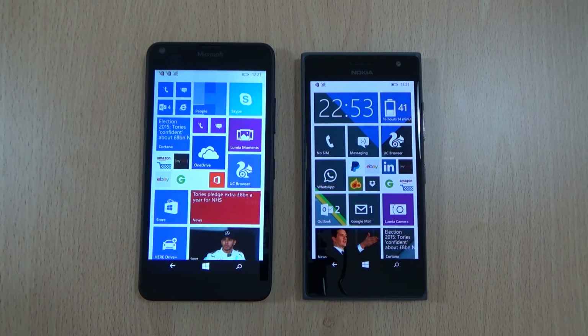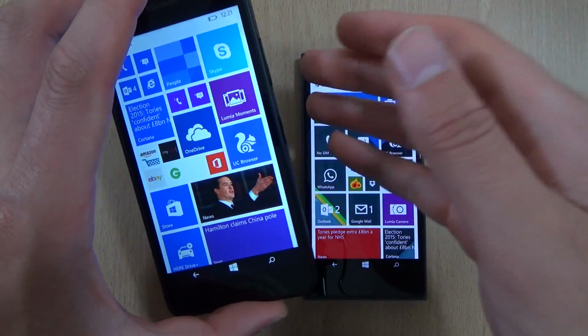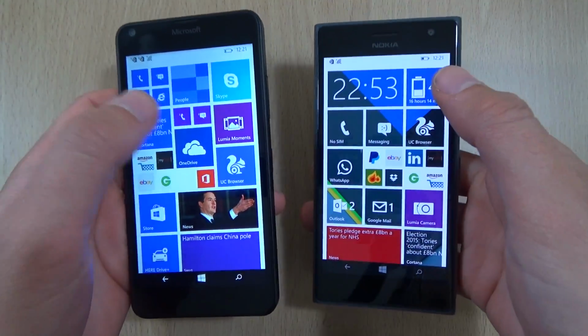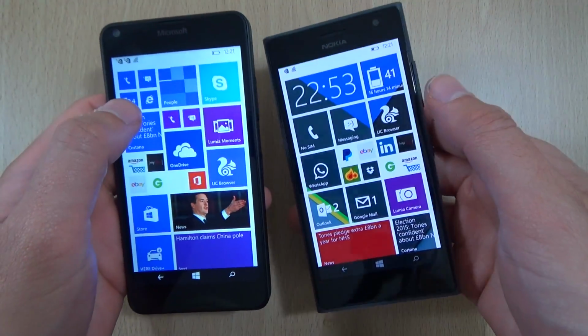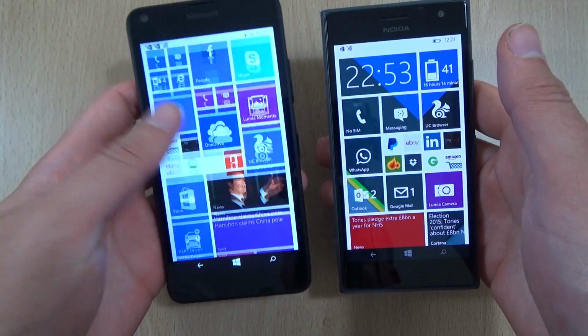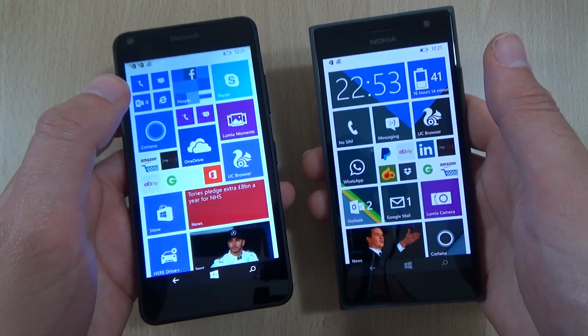Both of them give you a very nice set of pictures, considering they are obviously slightly lower to mid-range. Probably the detail is a little bit higher on the 640 when you do blow up the pictures, because it is 8 megapixel versus the 6 something megapixel. I can never remember what it is, but I think that's the only real difference really.